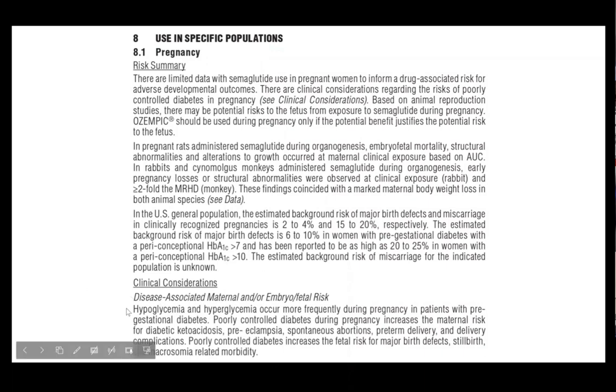At the bottom of the page, under clinical considerations, it states that hypoglycemia and hyperglycemia occur more frequently during pregnancy in patients with pre-gestational diabetes. Poorly controlled diabetes during pregnancy increases the maternal risk for diabetic ketoacidosis, preeclampsia, spontaneous abortions, preterm delivery, and delivery complications. Poorly controlled diabetes increases the fetal risk for major birth defects, stillbirth, and macrosomia-related morbidity. So, as you see, this is a more complete summary, and it allows us to make better decisions when it comes to choosing to start or stop a medication.